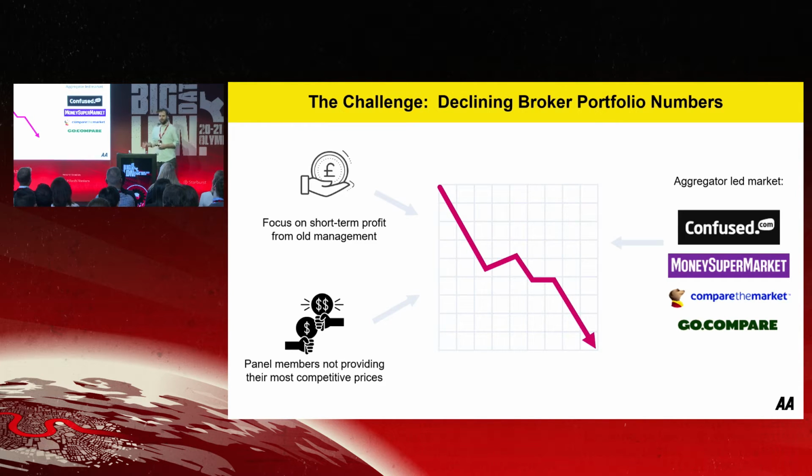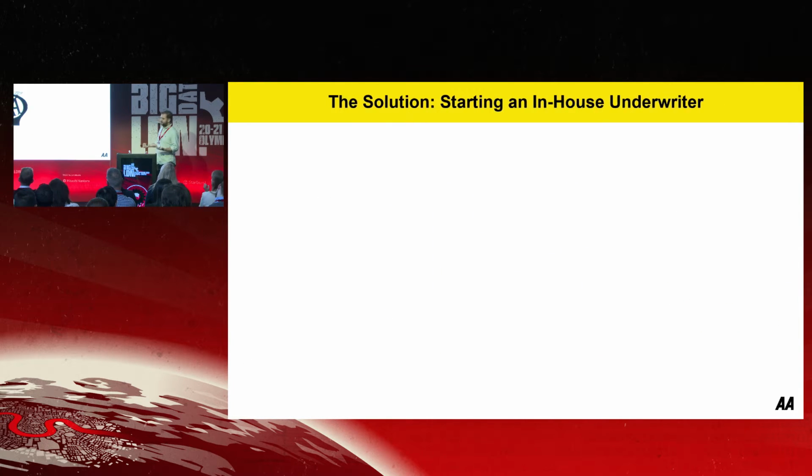So just by raise of hands, who has bought insurance through an aggregator? Yeah, that's pretty much what we see. It's the vast majority. It is super easy for consumers. They can see all the prices, they can make sure they're getting the right ones, and they can make sure they're getting the right product for them. So here's our challenge. What do we do about it?